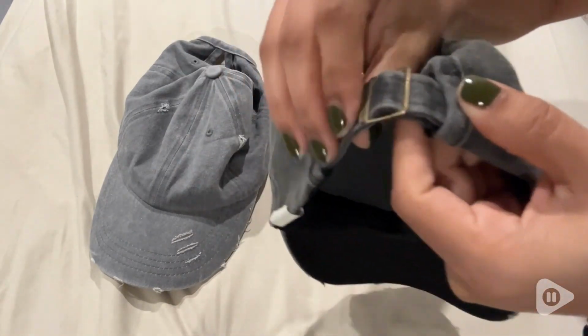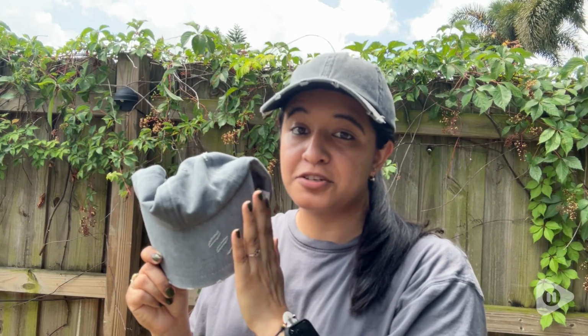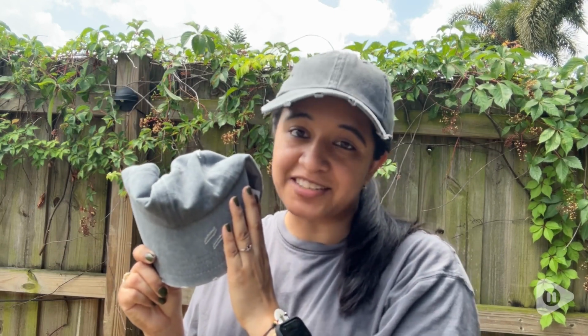And I like that it has the buckle instead of the Velcro, as the Velcro my hair would get caught in. So if you're looking to add something to your wardrobe, these are a must, but that's just my point of view.